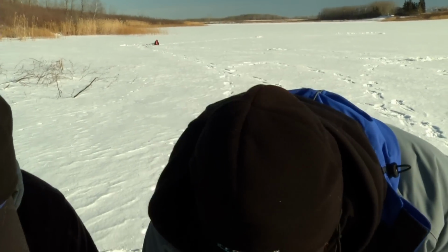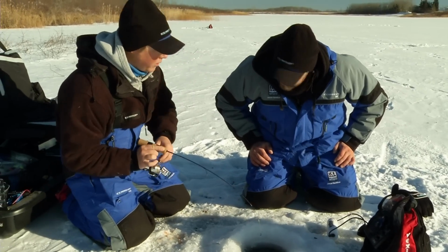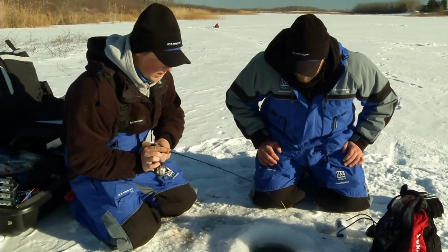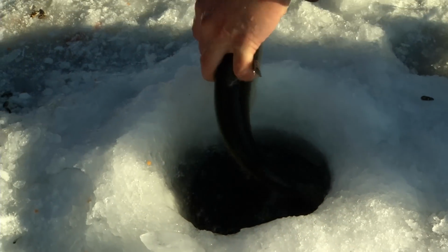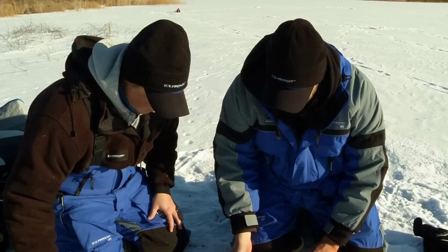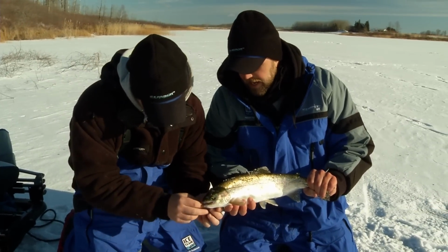Boy, oh boy, you got the hot bait here. I just switched up actually to the epoxy drop jig with the Mackie Mackie plastic. It's really a special lure. I mean, it just comes to life and it's got a little shine on it. There we go. Look at that. Beautiful clean rainbow trout. Man, look at that. Beautiful fish here. Epoxy drop. He ate that, didn't he?